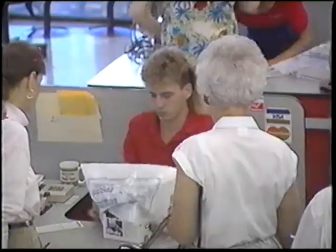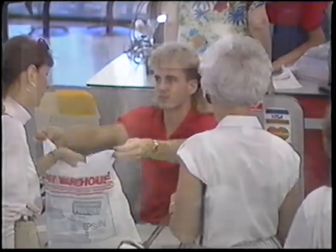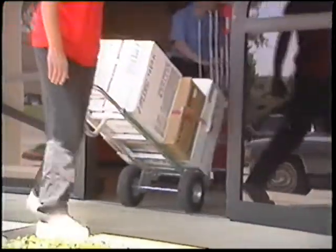It's kind of like going to the grocery store, which is very much like a big grocery store. The future has never been brighter.